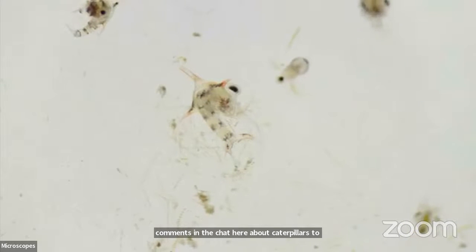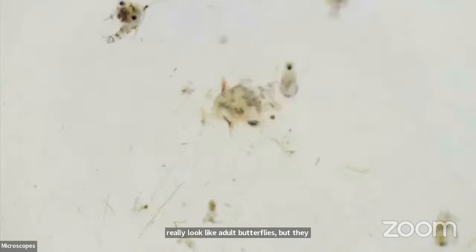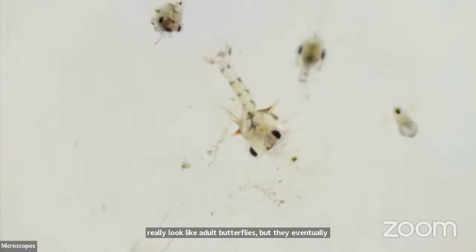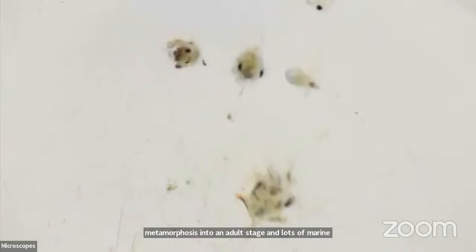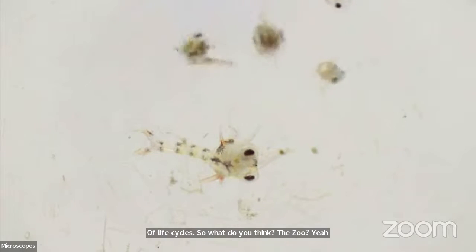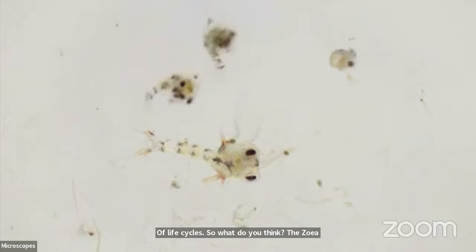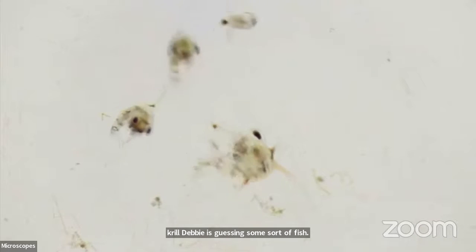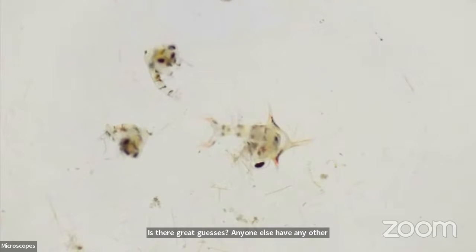Caterpillars don't really look like adult butterflies, but at some point in their life, they go through a metamorphosis into an adult stage. And lots of marine animals have similar styles of life cycle. So what do you think these zoea eventually metamorphose into? Rachel's guessing shrimp or krill. Debbie is guessing some sort of fish. These are great guesses. Anyone else have any other guesses? Common marine animals that these little zoea might turn into?